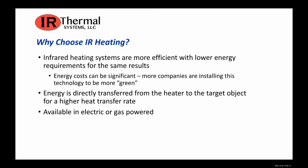Those differences in energy costs become more pronounced when looking at heaters. With infrared, energy is directly transferred from the heater to the target object for a higher heat transfer rate, and they are available in either electric or gas powered.